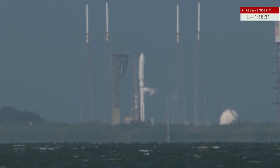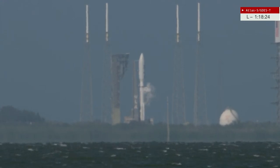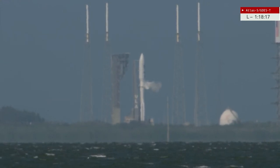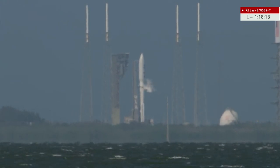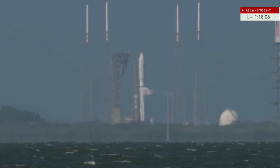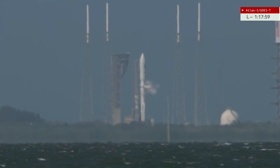It carries a suite of six instruments to observe weather, both in Earth's atmosphere as well as space weather. It's heading for a position in geostationary orbit more than 22,000 miles or almost 36,000 kilometers over the equator. It'll be going through nearly a year's worth of orbit raising, checkouts, commissioning, and calibration before officially entering service sometime at the beginning of next year.